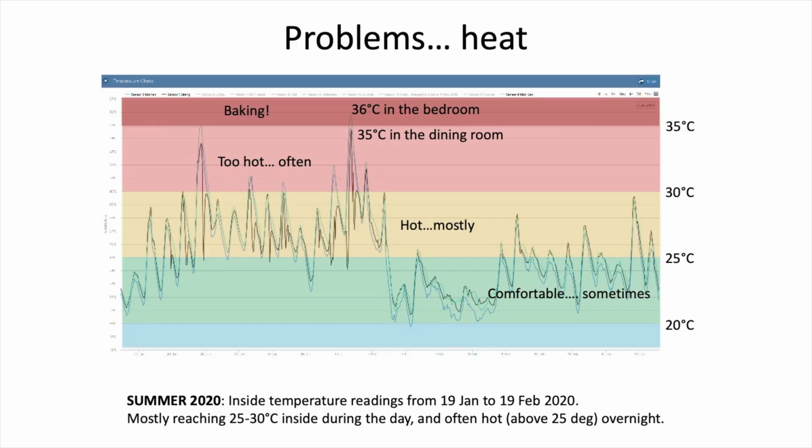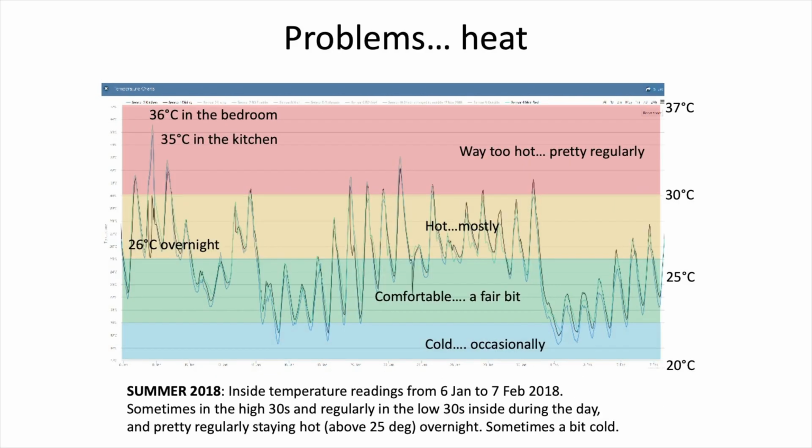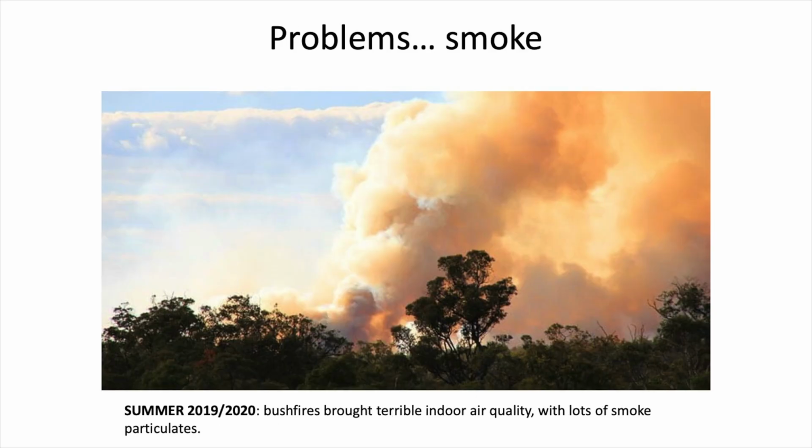So the old house, super hot in the summer and super cold in the winter, and this is just a graph showing that. Sometimes it was absolutely baking, particularly in Frankie's bedroom, which was like a little greenhouse. Usually too hot, sometimes comfortable in the summer, but generally up there in terms of heat. This summer 2019, super hot. That was a hot year too. And that was the year of a lot of bushfires. We all were inhaling bushfire smoke the entire summer.